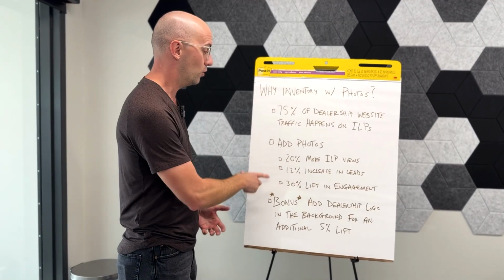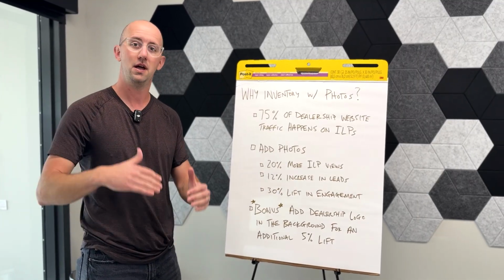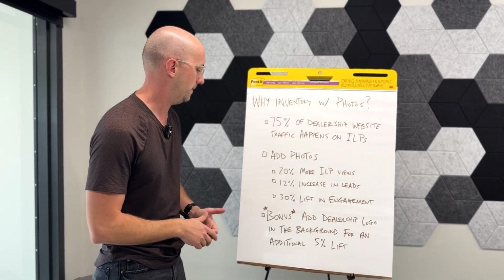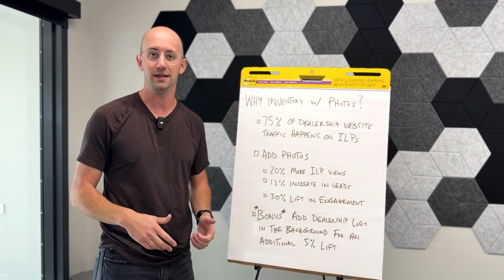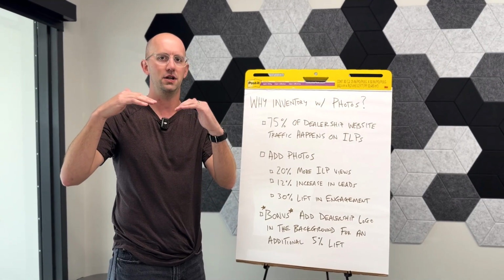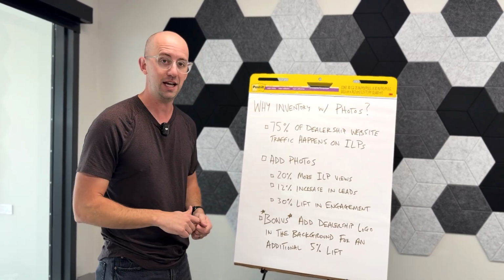So check this out. When you add photos, 20% more inventory listing page views. So instantaneously, you're getting more, right? With no additional cost, just a little more work. Also, this is the biggest one, 12% increase in leads. Everybody's looking for different ways to increase their leads right now without taking on a lot of additional cost. This is a great way to do it, add photos. Next, 30% lift in engagement.